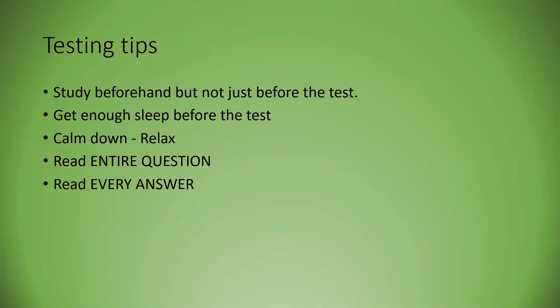Get some hard pieces of candy. See if when you take the test, you can have some Lifesavers or those Werther's butterscotch thingies or whatever those things are called. Those things are so good. What is that? So good. Toffee. There you go. Werther's toffee. Delicious.